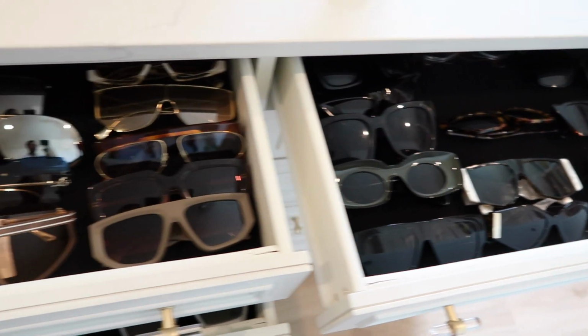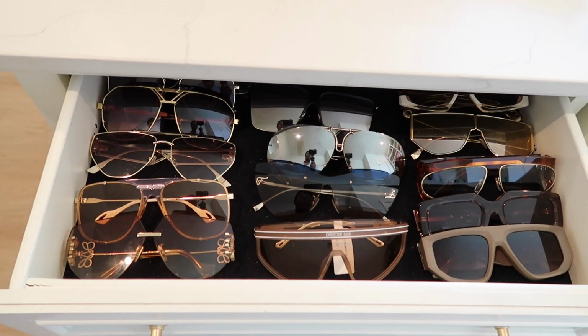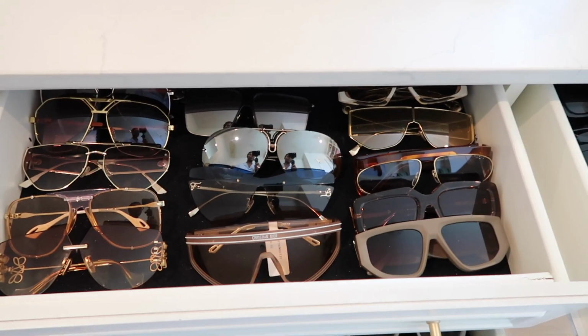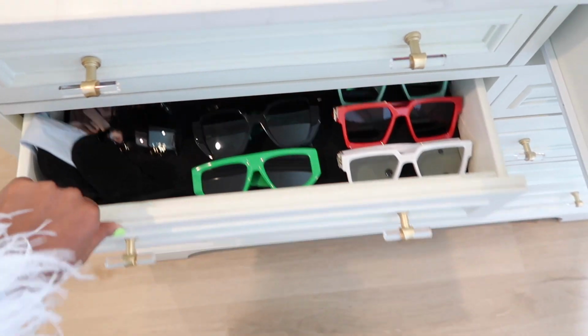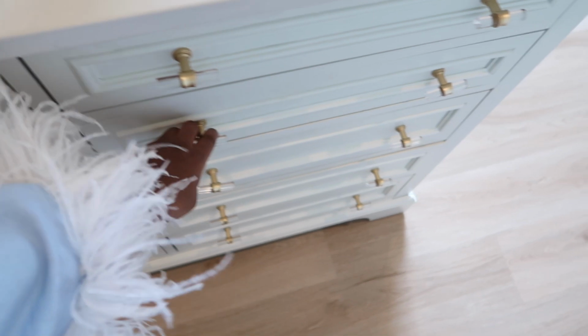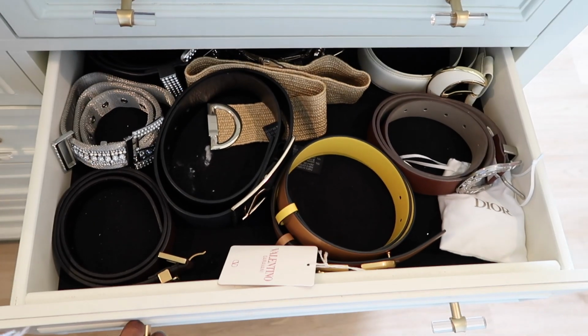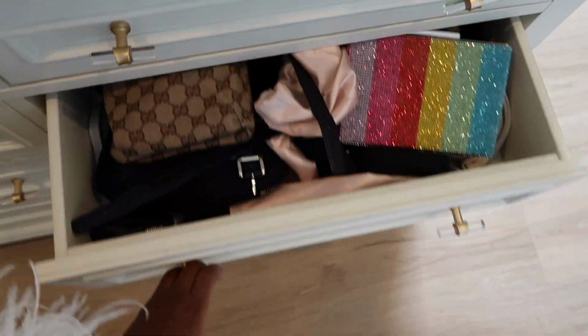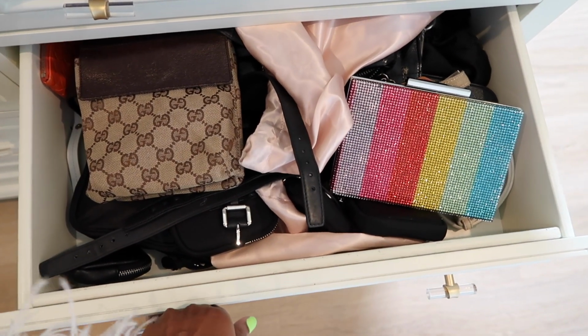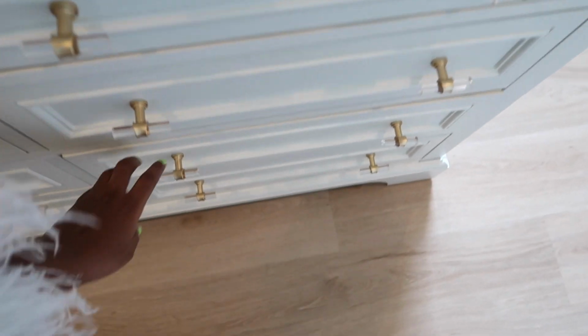You guys always ask about sunglasses. So in my island, this is from Amazon. This is where I keep all of my sunglasses. And I just kind of do them like all the dark ones, colorful ones, and then like brown tone ones. That's basically how I separate it, but it always gets mixed up. This is where I keep all my belts that are, you know, on the smaller side. And then this drawer is kind of like special occasion bags, fanny packs, stuff like that.